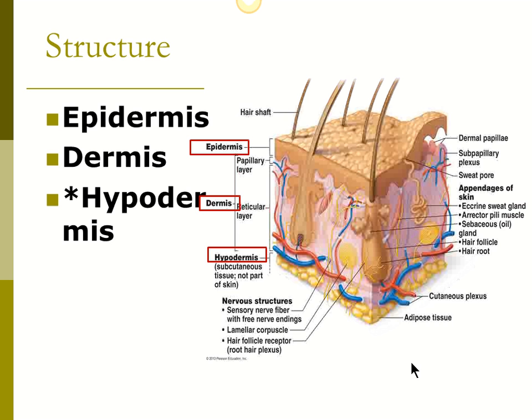Now let's look at the structure of skin. When we talk of skin, it actually consists of just two layers. Epidermis, which is the epithelial layer, and dermis, which is below that, which consists of connective tissue and has the nerves and glands and everything in it. Whenever we talk of skin, we often include another layer called the hypodermis, which is also called the subcutaneous layer.